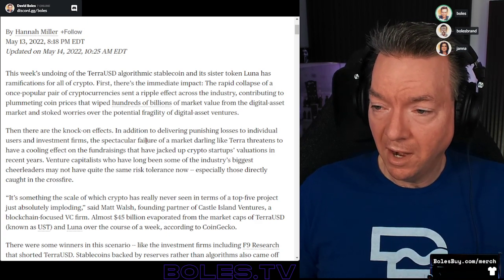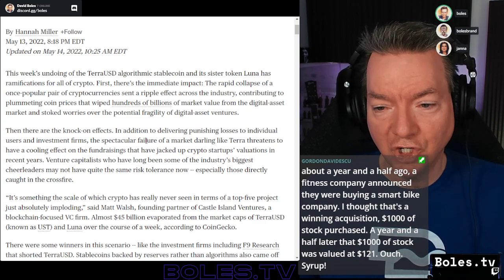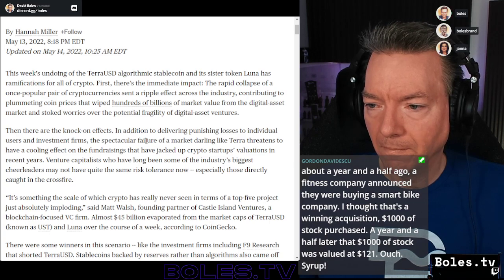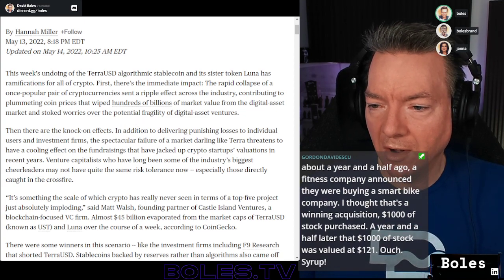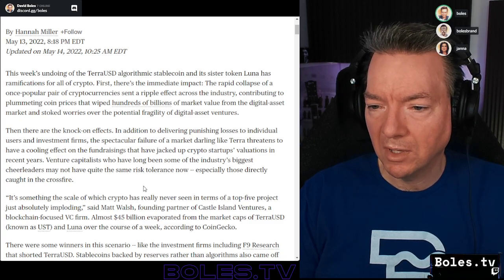Market darling like Terra threatens to have a cooling effect on the fundraisings that have jacked up crypto startups' valuations in the recent years. Venture capitalists who have long been some of the industry's biggest cheerleaders may not have had quite the same risk tolerance as of now, especially those directly caught in the crossfire.